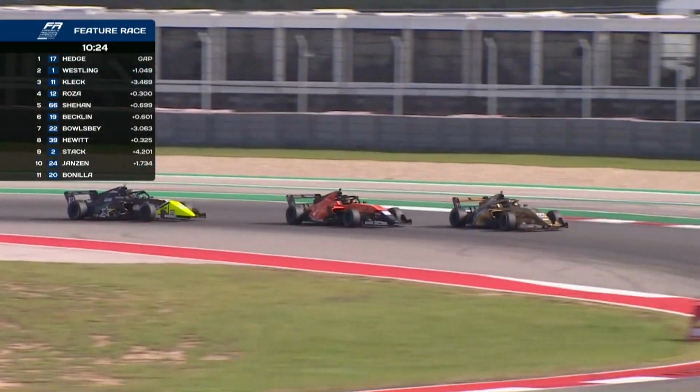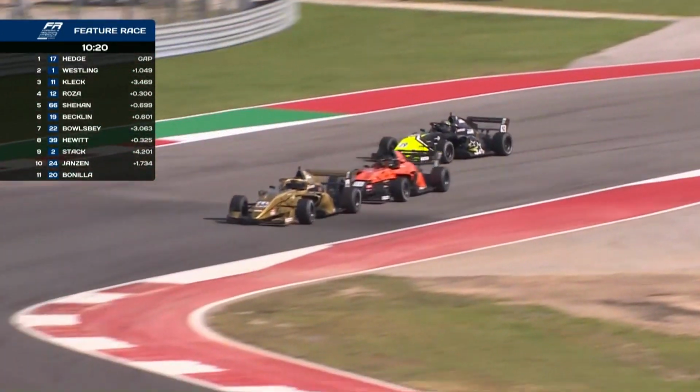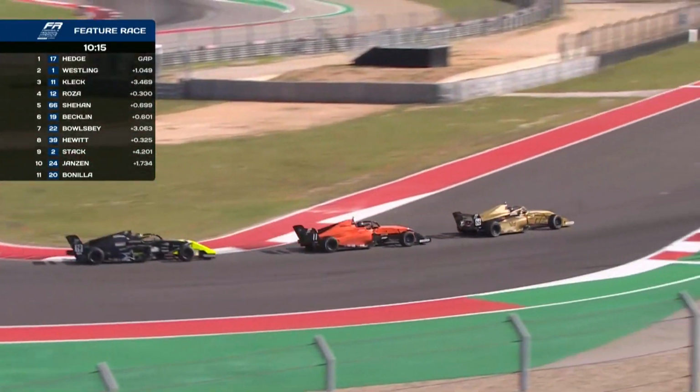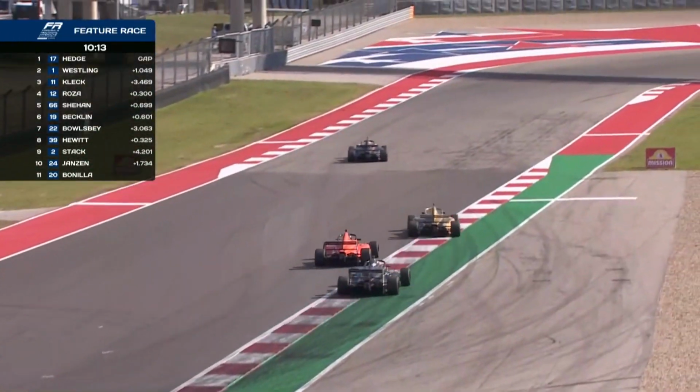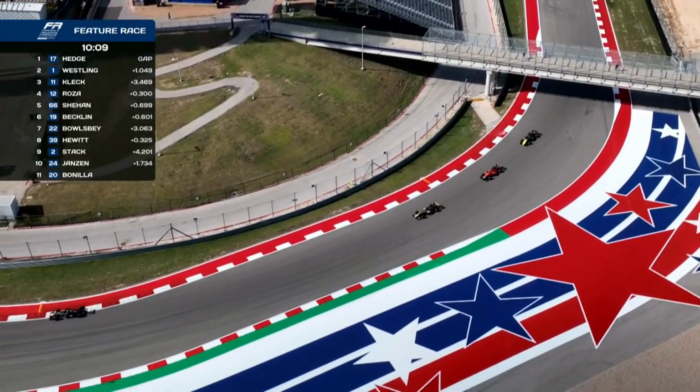And I'm not quite sure how powerful the draft is in these cars. But I'd assume that it's probably more than the Formula 4 cars just by how much more aero they have. Lock up there by Cole. Contact as well? I'm not sure if he hit him, but it definitely was a lock-up. You could hear the screech of the tires.